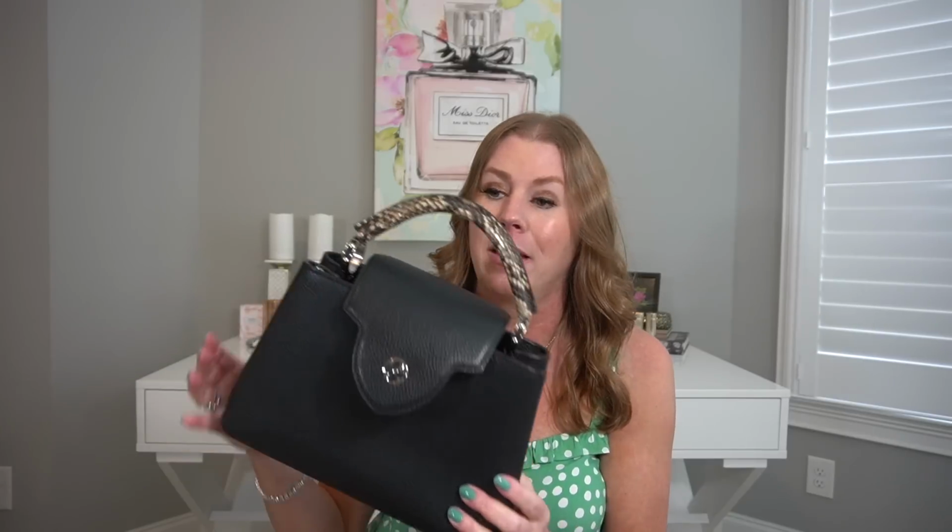And it's just, this is to Louis Vuitton what the Kelly and the Birkin are to Hermes, or as Chanel's classic flaps. It's just a stunningly beautiful, timeless bag. I love a top handle bag. I very rarely wear the strap with this. When I do wear it, I used to wear it crossbody. I just think it's just a little too elegant for crossbody.